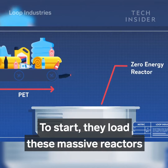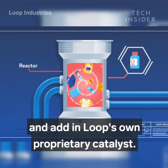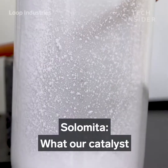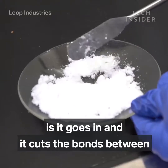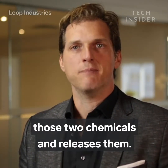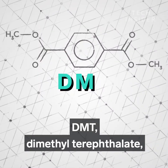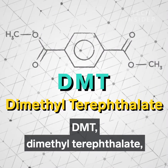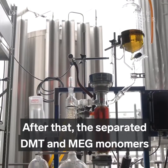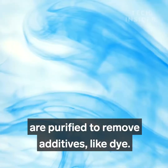To start, they load these massive reactors with a bunch of waste plastic and add in Loop's own proprietary catalyst. What our catalyst that we've developed does is it goes in and it cuts the bonds between those two chemicals and releases them. The catalyst breaks down the waste into its two base monomers, DMT, dimethyl terephthalate, and MEG, monoethylene glycol. After that, the separated DMT and MEG monomers are purified to remove additives like dye.